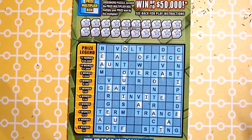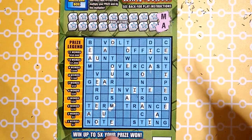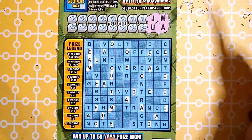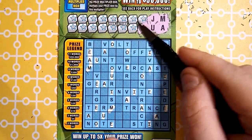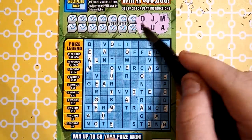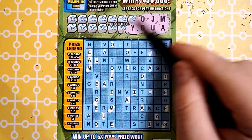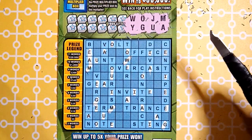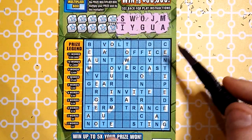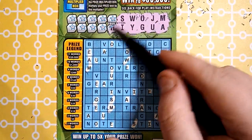Two tickets to go, ticket number 34. M, looking for an M. We've got two. A U we've got, J probably don't have. G, got a G. Two G's. O we've got, Y. No Y's. W, we've got a W. Can I get a W? Can I get an I? We've got an S. Yeah. H.